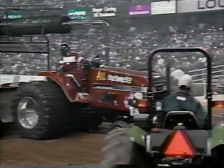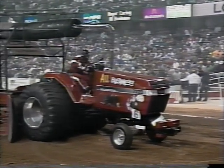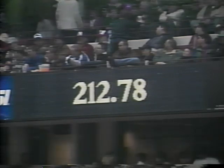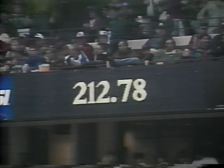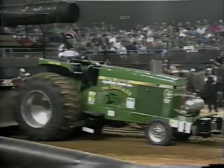Roger Early out of Sabina, Ohio. The all-business tractor. He kept the name on there of Doug Leake. All-business, the 7220 Case IH. Good run. Next, Daryl Meese from Oblong, Illinois. Here's the pull distance for Roger Early. 212 and 78. 212.78. Butch will be interviewing our next guest right after this next pull.